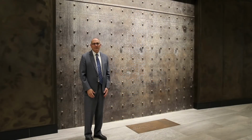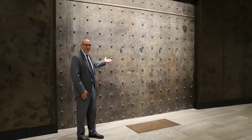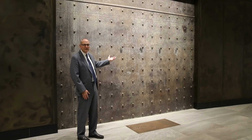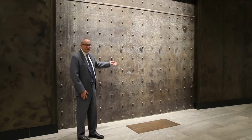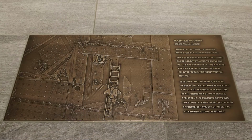We're here in the main lobby of Rainier Square, where the building's owner has put on display a portion of the core, SpeedCore, for all of the public to enjoy and see. In addition, the building's owner has put a commemorative plaque commemorating all of the hard work that went into building this most amazing building.